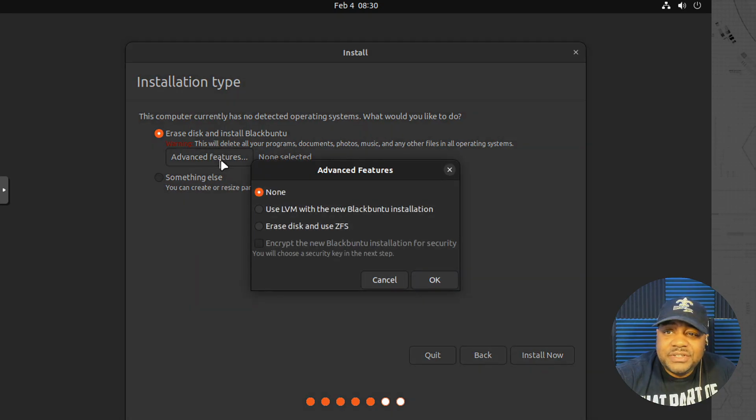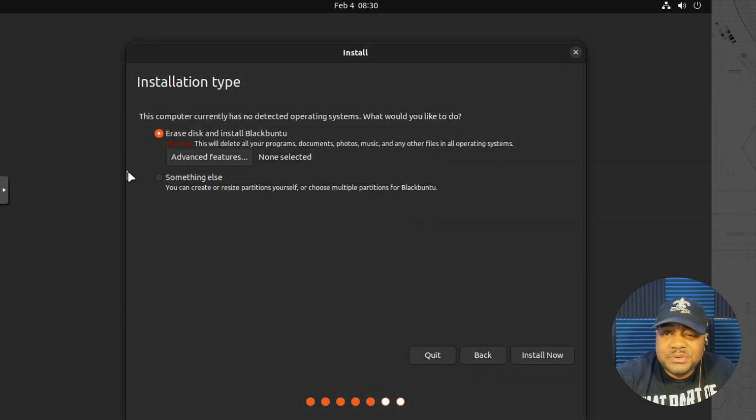Now they have some other advanced features. Use LVM, as well as you can erase this and use ZFS if you want to use ZFS. You can also encrypt. We're going to hit cancel, boom. We don't need any of that. And if you want to manually customize your partitions, then you can go into here and set everything up. Otherwise, Ubuntu is just going to partition your drive the way it sees fit.